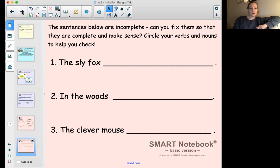Number 1, the sly fox. The sly fox, that's your starter. So what is the sly fox going to do? Where is the sly fox doing it? What's going on in that sentence? I want you to be as creative as you can be. And I am looking for verbs, adjectives, adding detail. And absolutely, we will need to have full stops at the end. So you can get really creative. I want to read the best sentences that you can write, and I'm going to be looking at them when you send them in to see whose sentence was the most creative.